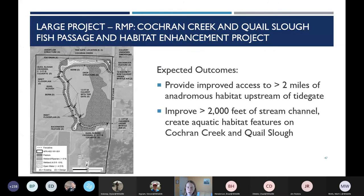So I touched on this briefly, but some of the expected outcomes from the project are to provide improved access to that spawning anadromous salmonid spawning habitat that is upstream of the tide gate. And then it'll also improve about 2,000 feet of stream channel on the project site itself by creating those different kinds of aquatic habitat features on Cochrane Creek and Quail Slough.